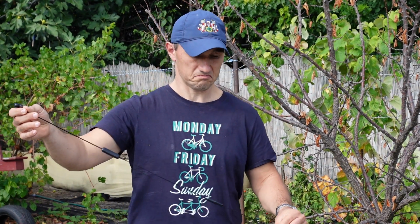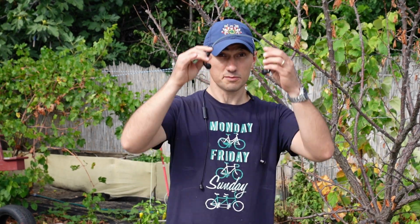The earbuds are really good because you can hear the audio and you can hear your surroundings, but I fell in love with these bone conduction headphones because they offer the best of both worlds. You can hear your audio in a private way. You're not making anyone else around you listen to it, but you're also completely aware of what is going on around you.